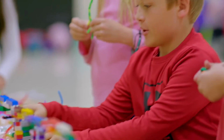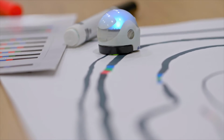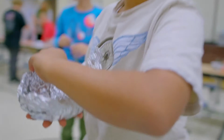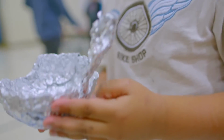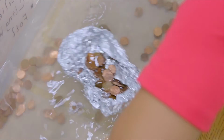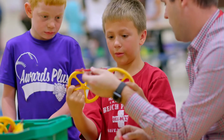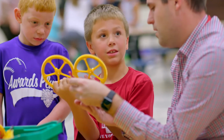That would be hard because it's so small. Like, you can use robots, baby robots that follow your lines with a marker. And the markers are so cheap, but the robot is not. So don't break it. I took tinfoil and I made it into a boat and put pennies in it and then see how much pennies it could take until it sank. My favorite part is that you get to use your imagination, and I use my imagination a lot, so I like it.